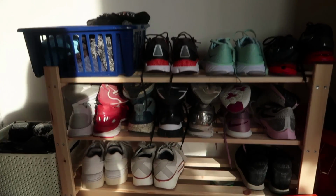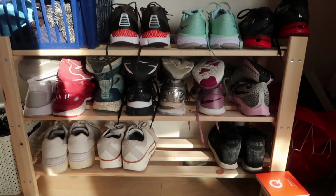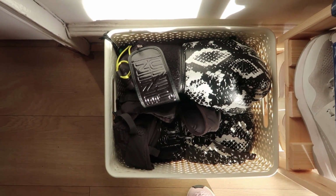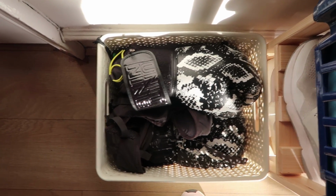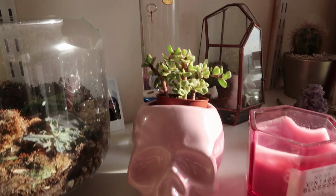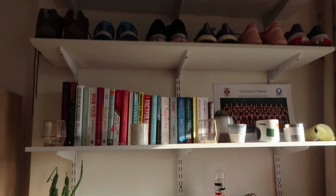More shoes, and finally I bought a shoe rack for my extortionate number of trainers. This isn't even all of them, but it is most of them, so not too bad. And then here I have my boxing gloves and all my sports stuff that I need for every day. So my running bag, my wraps, my boxing gloves, hats and gloves and scarves in there. And then my favourite shelf of all time. Oh, my skull has had a haircut, it's got a hair change today. Valentine's cards already. And yeah.